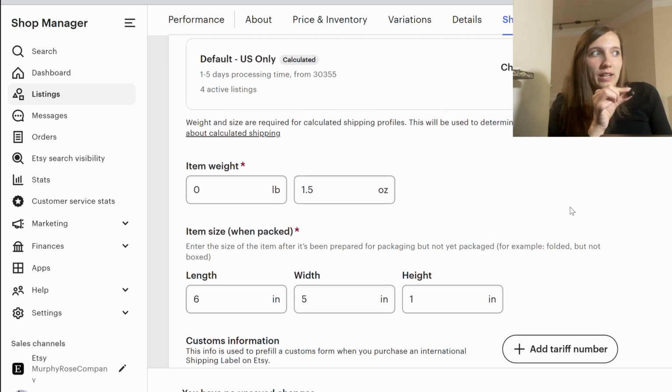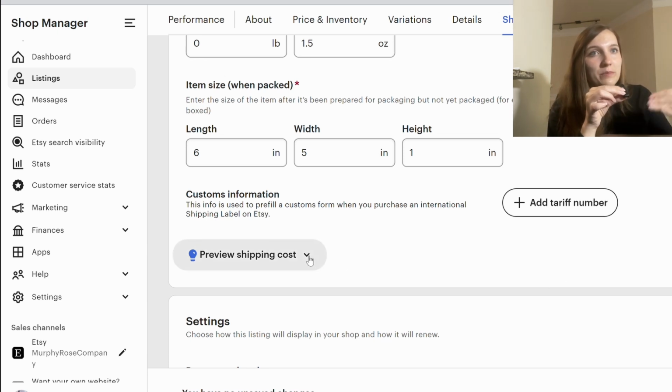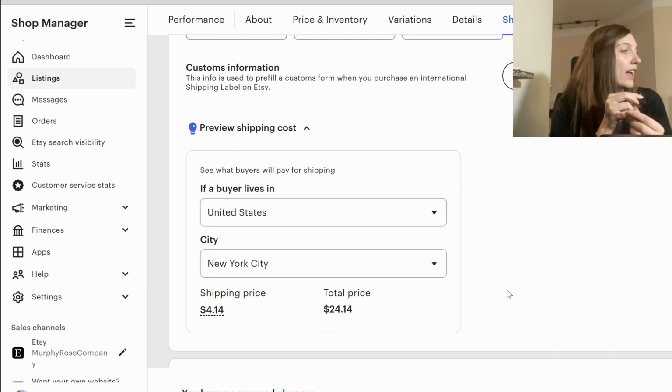For the item weight, I weighed out all of the things with the stained glass item inside the pouch, actually. So it's the pouch and the stained glass item, and that is the weight I'm using. The next item is the item size when packed, and you can see this is actually kind of big: 6 inches by 5 inches by 1 inch. That is because I'm shipping glass.